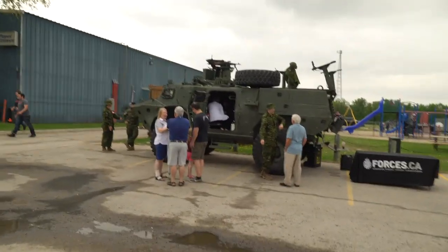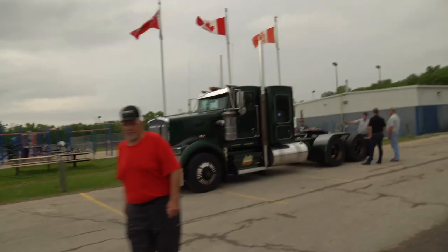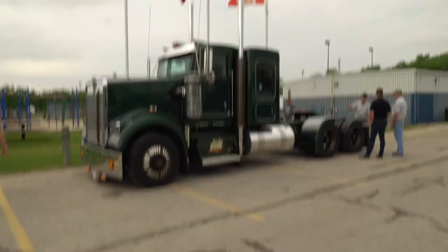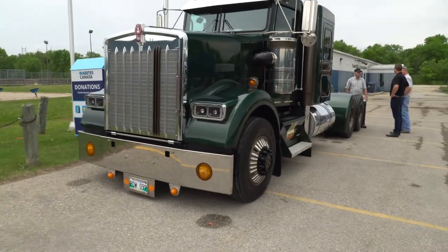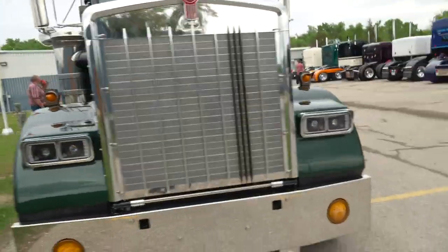I want to go show you guys Lieutenant Dan, which is a military themed truck. And the Canadian military actually came out to this event too, so it's kind of neat. We got an army tank here, machine guns, the whole works. Hey, how's it going? Here is Lieutenant Dan, a totally customized W900B model.